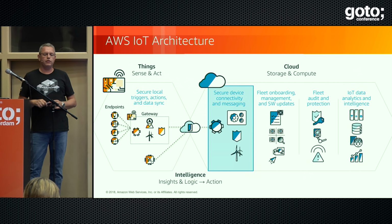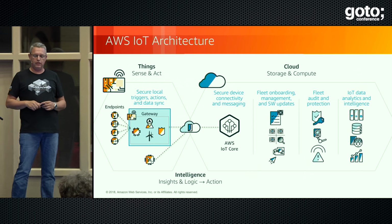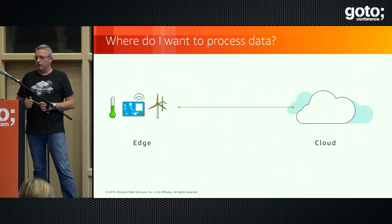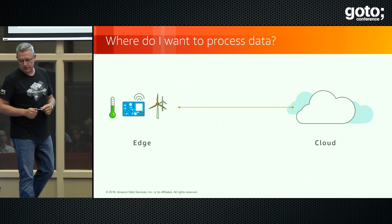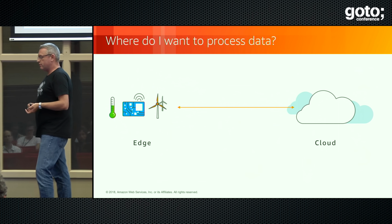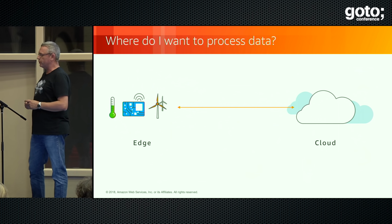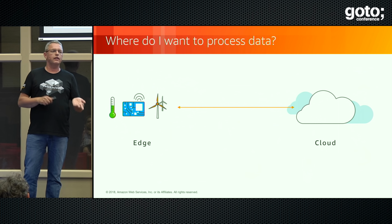So this was IoT Core, and now let's talk about things, about the other end of the equation. And when we're talking about things, there are some challenges that we need to solve. And one of those challenges is, where do I want to process my data? And this is a very big question, because when you're connecting your things to the cloud, there are some implications for that. And when you're processing your information locally on those things, there are other implications.